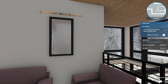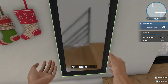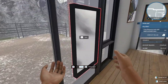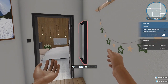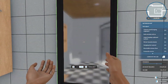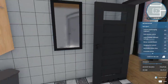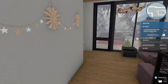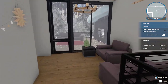Oh, I didn't do the Christmas chain. Yeah, this is problematic. Let's put this like nowhere. Well, does the bathroom need it? Not in that color. Put it there for now. Okay.